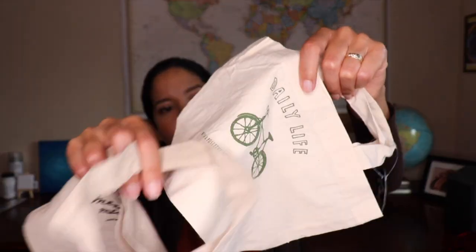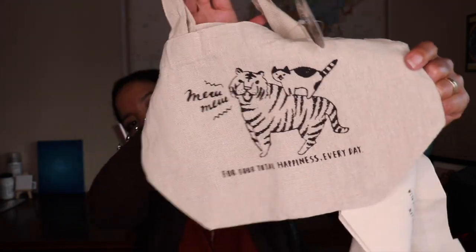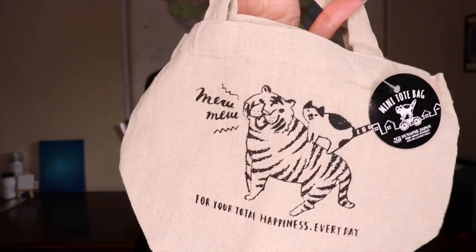So I'm going to use this as a gift bag, and then these other 2 are sort of fabric. This one is like not a canvas, like a burlap type material, I think. And it has a little picture of a kitten, and actually it looks like a tiger with a kitten on its back. And it says, "For your total happiness every day." And it says Mew Mew instead of meow meow. So I'm not sure if that was a typo or not, but that's what it says.